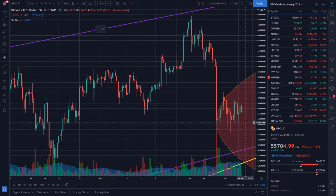So you can see this probably a little bit better in the 5-hour chart. We have transitioned into a downtrend on the 5-hour chart. This is a very typical consolidation, whether or not you want to call this a flag or a little pennant. But it's building up energy at the 5-hour chart after exhausting itself to the downside.